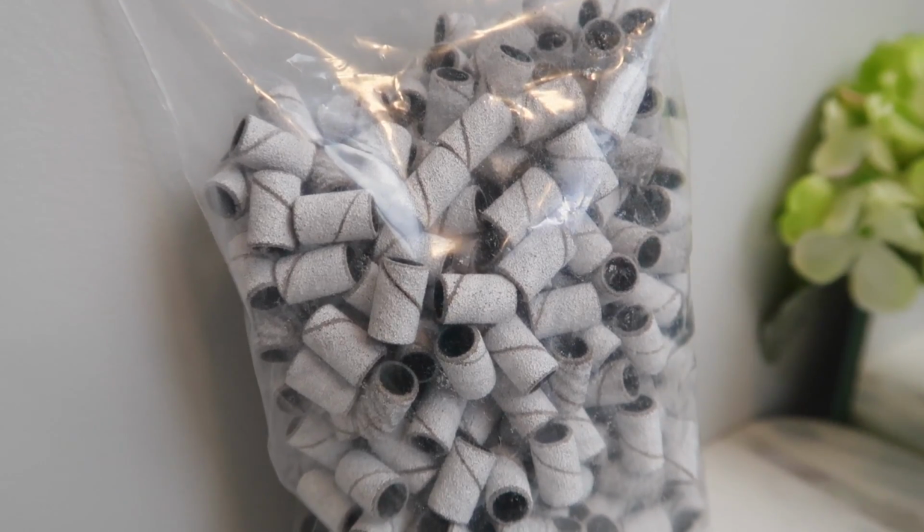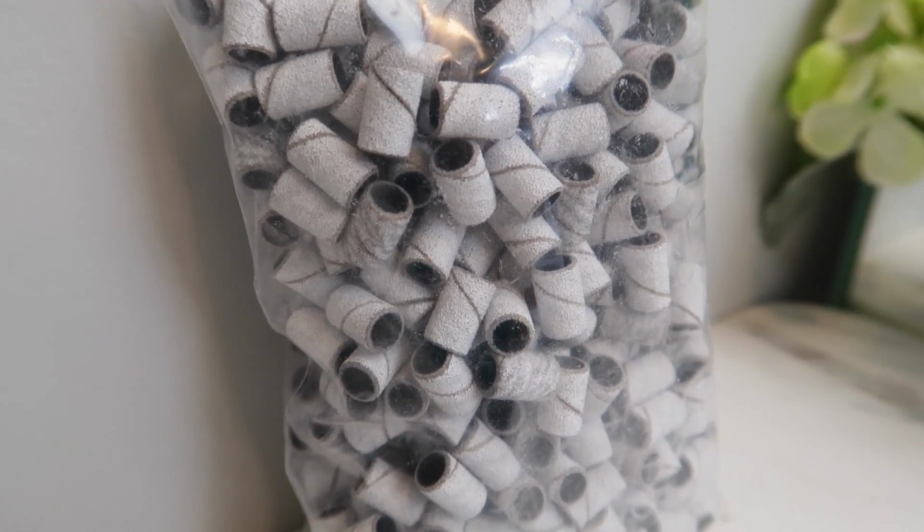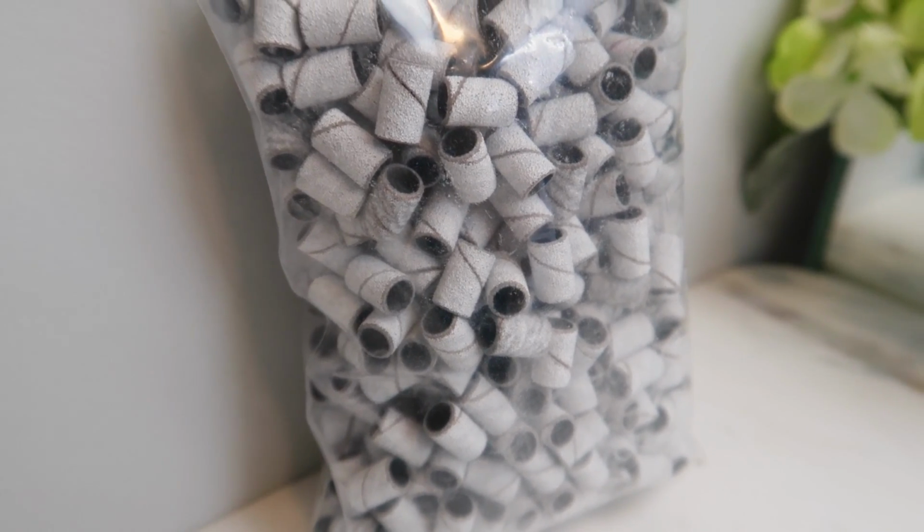I also picked up some more of my arbor bands. These are my Zebra arbor bands, and this is the medium one. I find the coarse Zebra sanding bands just to be way too coarse. Coarse brown sanding bands, I don't find to be too coarse. They're actually really good, but I prefer Zebra in general because I find it just takes off the gel a lot better and a lot quicker. These ones are just, in my opinion, too aggressive. So I do like the medium ones. I also like the fine ones too, but I don't believe Creative Beauty carries the fine ones. And I was just about out of my medium ones too. So I did need to pick up a pack of those.